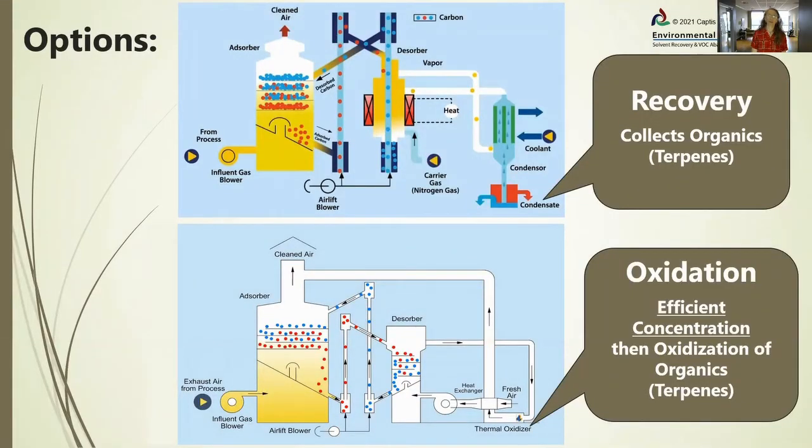So what you just saw was recovery, but there are instances where the value of those recovered materials are low. In those instances, we can offer concentration and oxidation as an alternative. This system still benefits from the reduction in energy usage because we can more efficiently oxidize this concentrated gas stream.